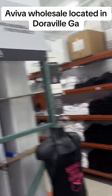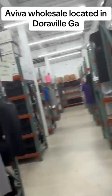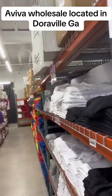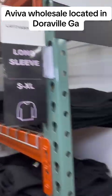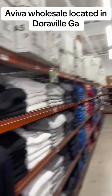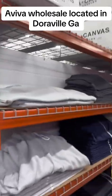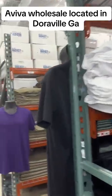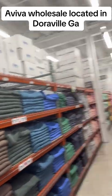I can make me something if I wanted to. Okay, I think these are the long sleeve shirts. I love how they got everything named so you won't be lost. These are the toddler shirts. They have toddler shirts. I mean, they got everything organized. They got the Bella hoodies, Bella Canvas. So if you stay in Georgia and you want to walk in, maybe they got something for you to walk into.